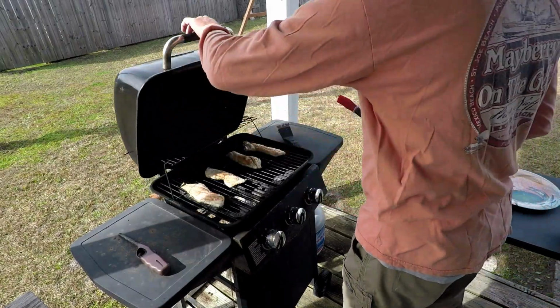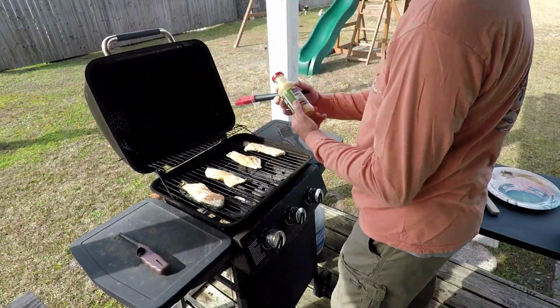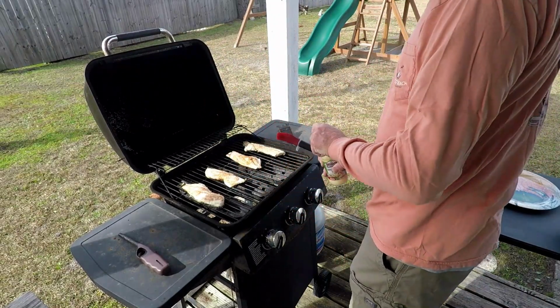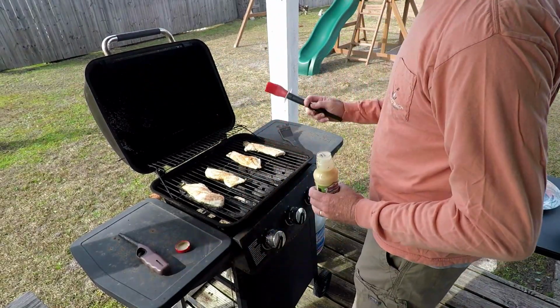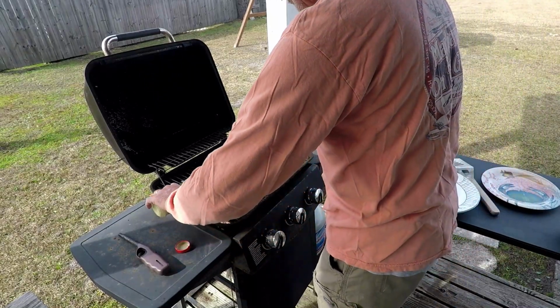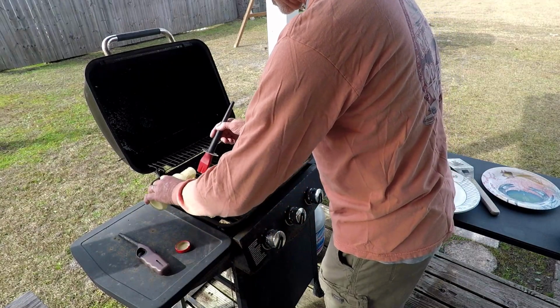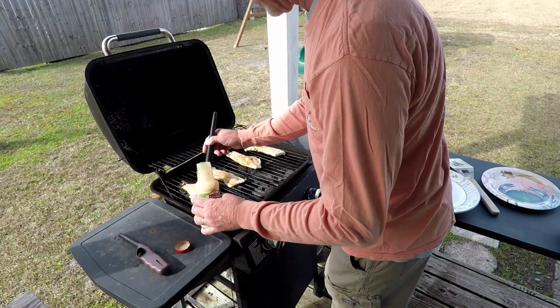All right, so it's been about 5 minutes. I'm going to go ahead and put this Louisiana brand garlic butter sauce on. Had to turn the grill down a little bit. Had some flames coming up. I didn't want it to cook too fast. Oh, that should be good.